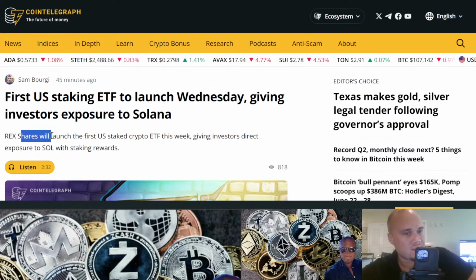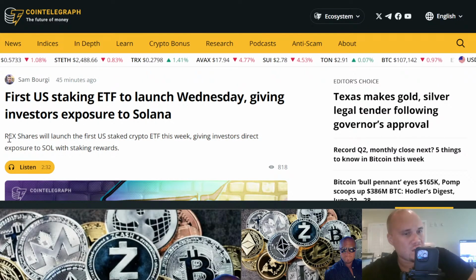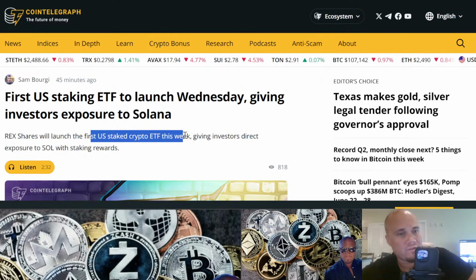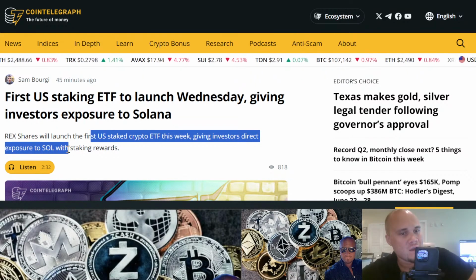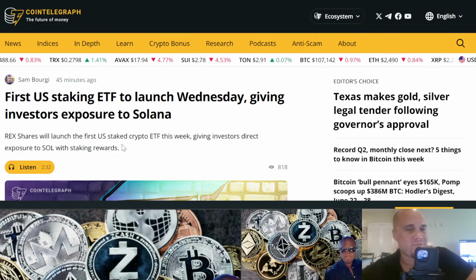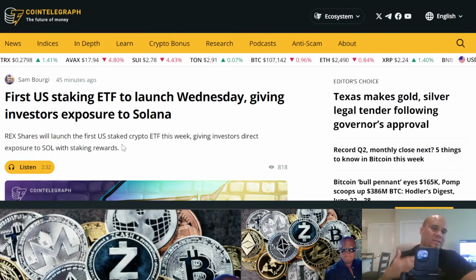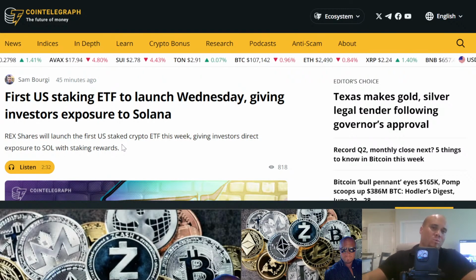So here, this article from Cointelegraph is saying that Rex Shares is going to be launching the first U.S. staked crypto ETF this week, giving investors direct exposure to Solana with staking rewards. So this is even bigger than the Ethereum ETF, because the Ethereum ETF, you can't even do staking rewards. But this one is going to have staking rewards.